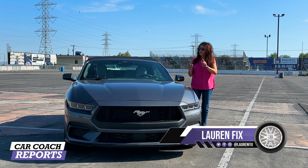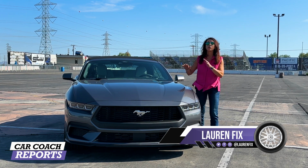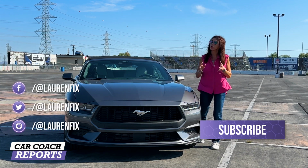I'm Lauren Fix, and this is the 2024 Ford Mustang. Today we're going to be driving the EcoBoost. We're also going to be driving the GT and the Dark Horse. There'll be separate reviews because each of these vehicles is so special.